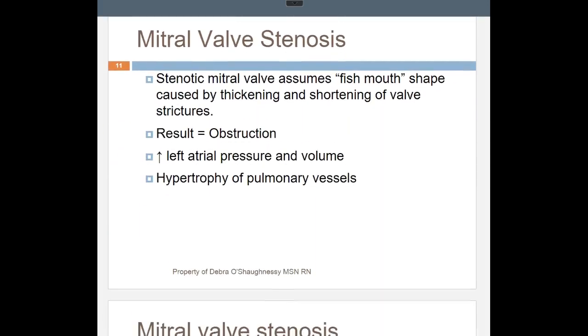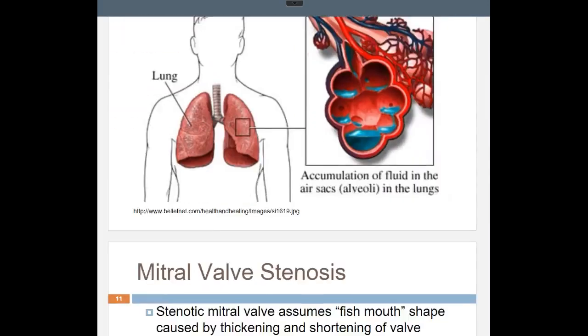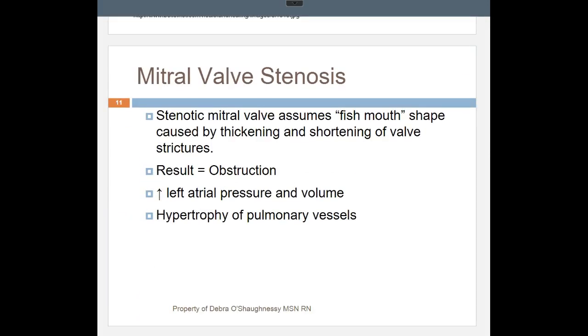Okay. Now we're going to continue to talk about stenosis. It assumes that fish mouth shape caused by thickening and shortening of valve structures. So the result is obstruction, and as I said before, increased left atrial pressure and volume, and you have hypertrophy of the pulmonary vessels. And just think about, you're having a backflow because that blood is not getting through that orifice.